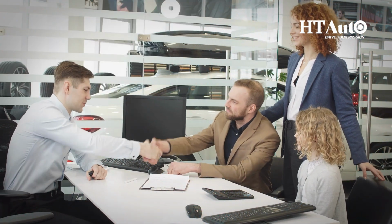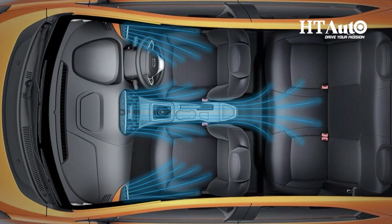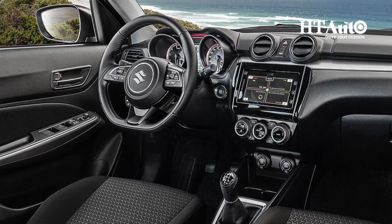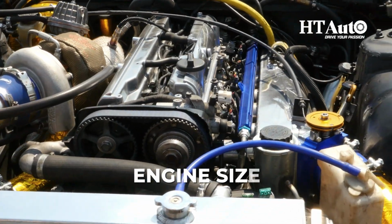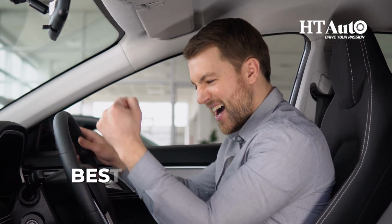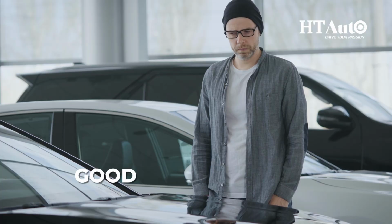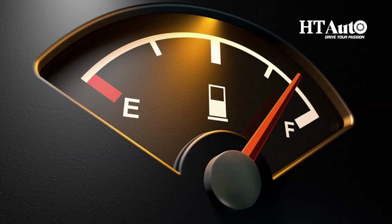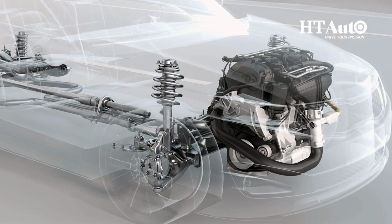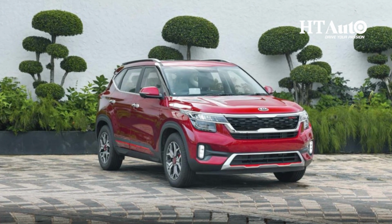Once you've chosen the segment, research the variants available in that segment. Each variant may have different features and specifications, such as engine size and transmission options. So, it's important to choose the one that best suits your needs. For example, if you're looking for a car with good fuel efficiency, you can consider the diesel variant of the Hyundai Creta or Kia Seltos, which are known for their mileage.